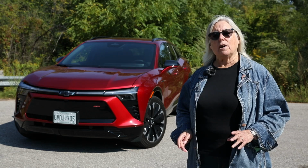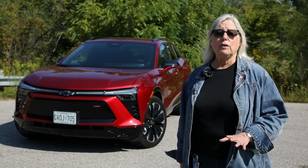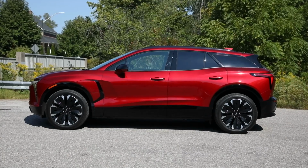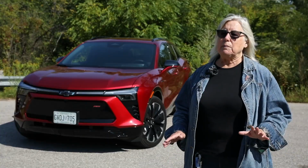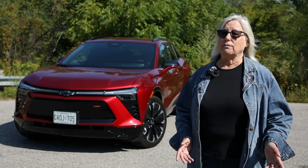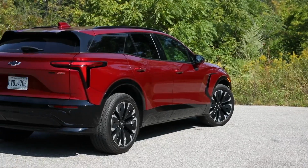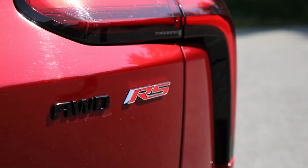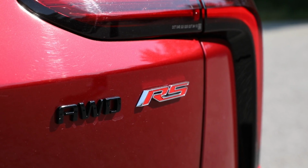The Blazer EV shares its name with the gasoline Blazer, but that's about it. It's built on an EV-specific platform that GM calls Ultium. It's generally known as a skateboard platform with the battery integrated into the chassis. It can be scaled to smaller vehicles like the compact Bolt, or to full size like the all-electric GMC Hummer or Cadillac Escalade IQ, and it has a modular battery so cells can be added or subtracted to get the size needed.